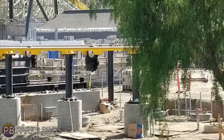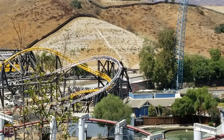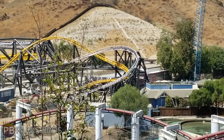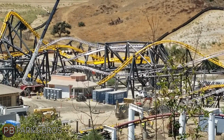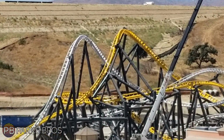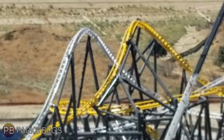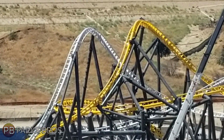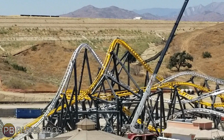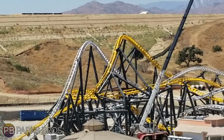But let's move on to today. Today, the yellow side was officially topped off as well, and it is looking amazing. These inversions look incredible right next to each other, and I cannot wait to experience these inversions. But both sides have been topped off, so the coaster itself has officially been topped off because the yellow side apparently is the tallest or a shared tallest point on the coaster. So this is fantastic news, the fact that both sides have been topped off in 24 hours time, mind you, which is amazing in itself.